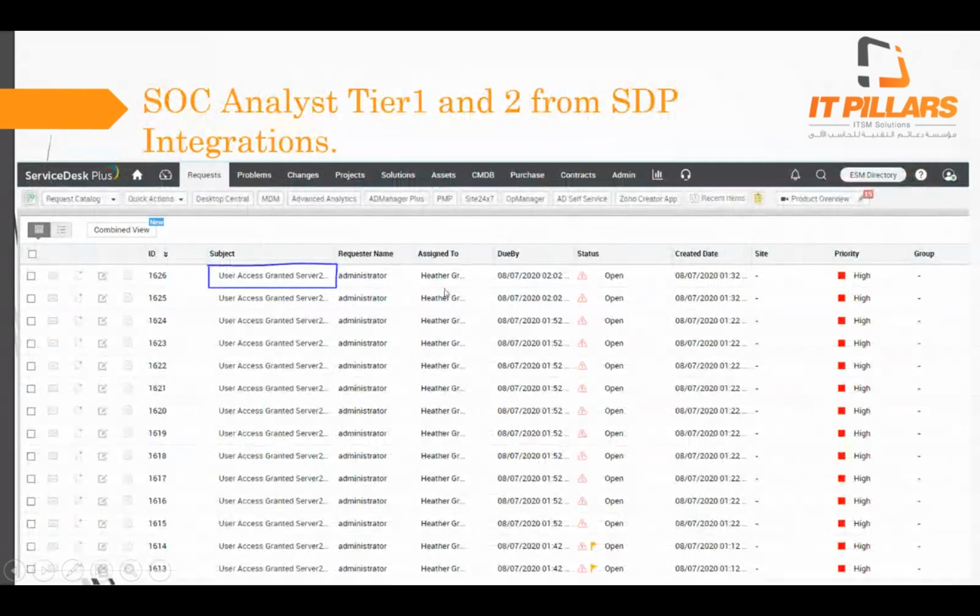And of course, working by the integration with the Service Desk Plus, which can be used to forward the logs or forward the alerts to whom or to which analyst. Like this issue needs to be forwarded to the SOC analyst tier 1. This man is looking for or investigating. This is the status of the ticket, which is open, due by, assigned to whom, and so on.